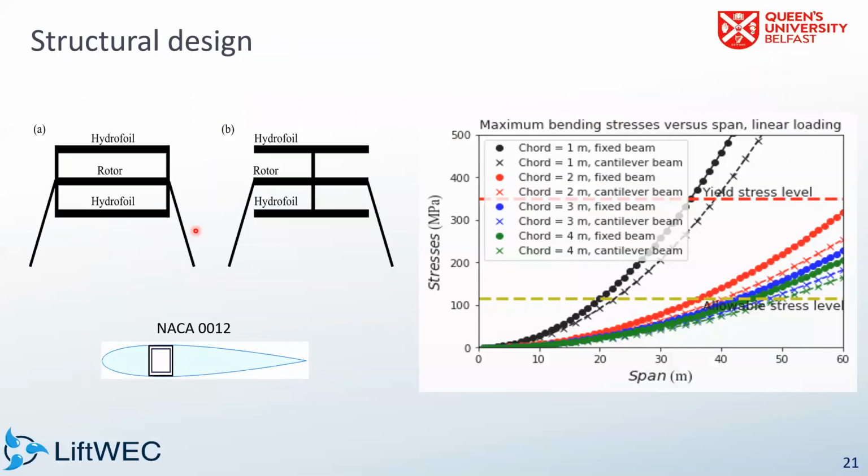Another important aspect would be the structural design. If we look at the structural design, can we make a hydrofoil which would be able to withstand the type of stresses you might get on it? Here we were looking at a device, or that previous example, of 24-meter span. You can see that for the different chord lengths here, even for a chord length of 2 meters, the stresses would still be acceptable. And we could indeed go up to, if it were 5 meters, we're somewhere here.